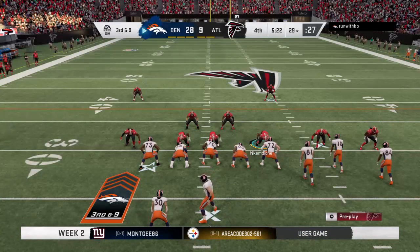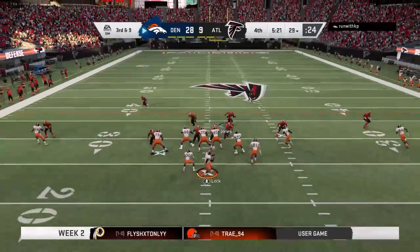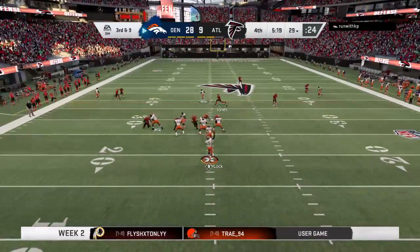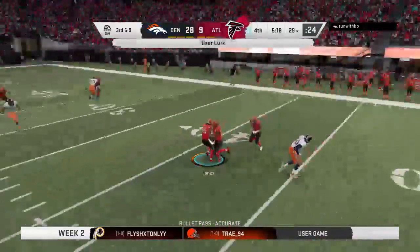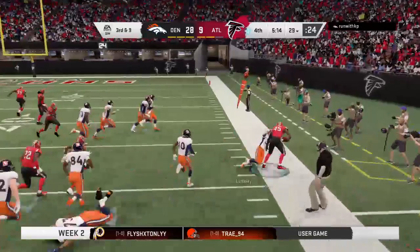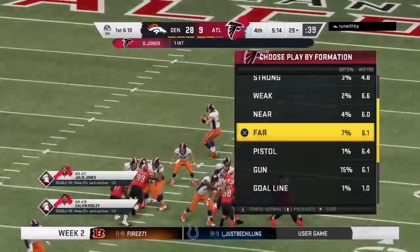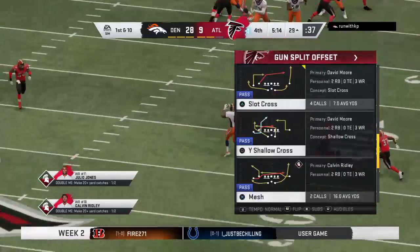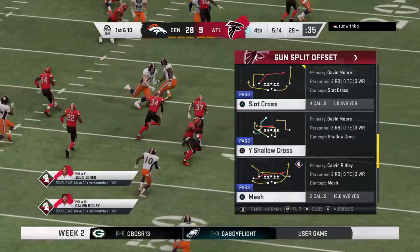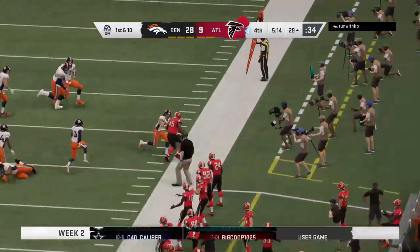Locke working out of the gun, and he's going to be intercepted a third time. Picked up by Deion Jones, the linebacker. So they get the takeaway, but that's just step one. They still have a lot of work to do, but they don't want to focus on that now. Now it's about getting the ball in the end zone and hoping they can take it away again.